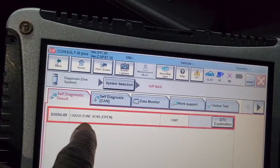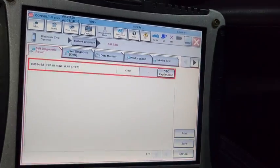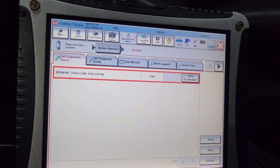Now, how are we gonna know what the crash data is, where is the location, how are we gonna get it out, and all this you need to know.